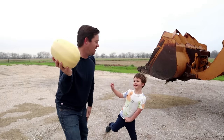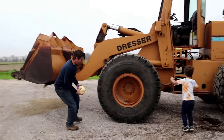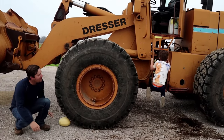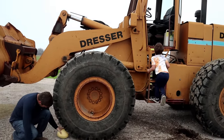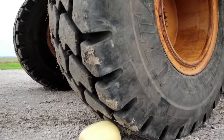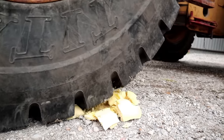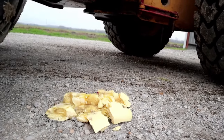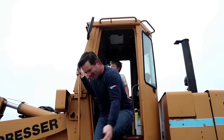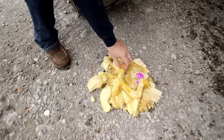Next up is the spaghetti squash. Supposedly, there's spaghetti inside. So let's see. Let's see, we'll put it right here. You ready to go? I'm gonna be up here. Good. Spaghetti? What? They lied to us. That just looks like a pumpkin. There's pumpkin seeds inside.